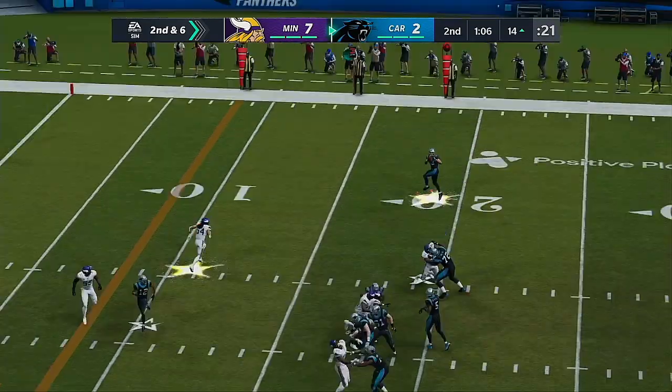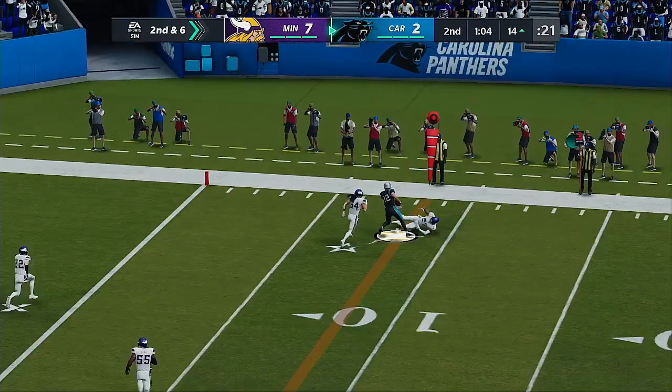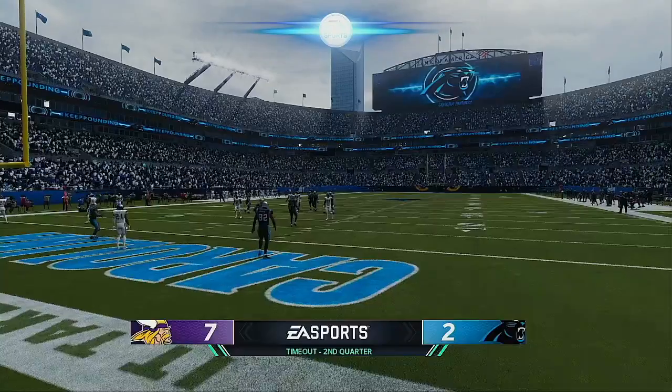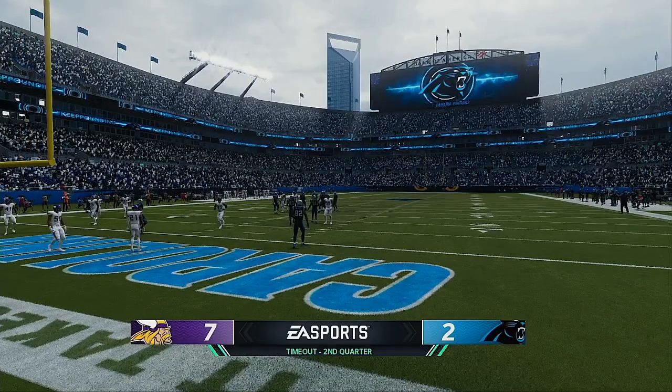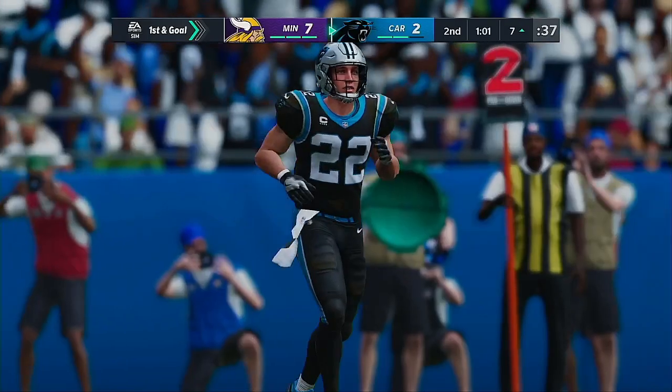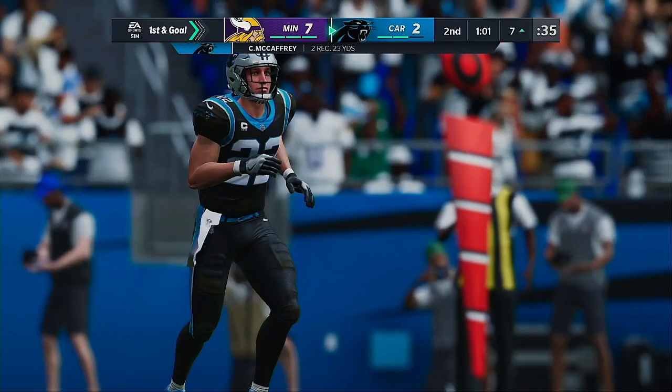Here's Bridgewater. He'll get this to McCaffrey out of the backfield. And here he'll get it down to the 7. Now the Panthers going to use the first of their timeouts, as they'll stop it with just over a minute to go before halftime.